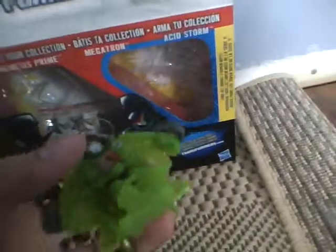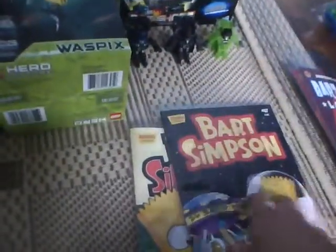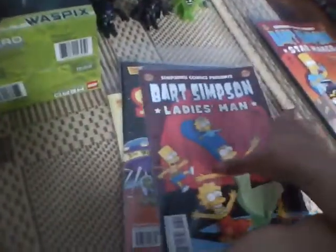Now, I also bought one of the Botshot 3-packs, the Decepticon version. I was going to buy both, but the Autobot version they had a bunch of, and I haven't seen either of them in stores, but I figure I'll see the Autobot version a lot more easily. I'm going to buy both versions, though, anyway. And I also got some comics. I don't know if you guys are interested in that, but I collect Bart Simpson comics. I got some of the more recent issues, 66 through 68, I think, and also 61. I didn't get that one previously.